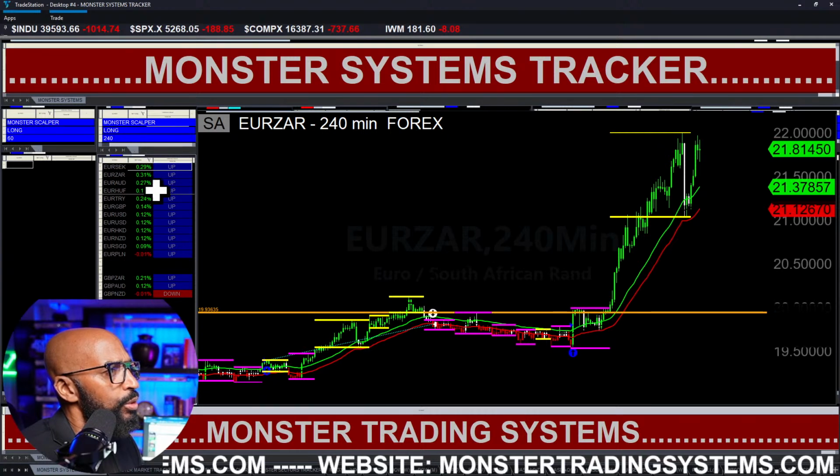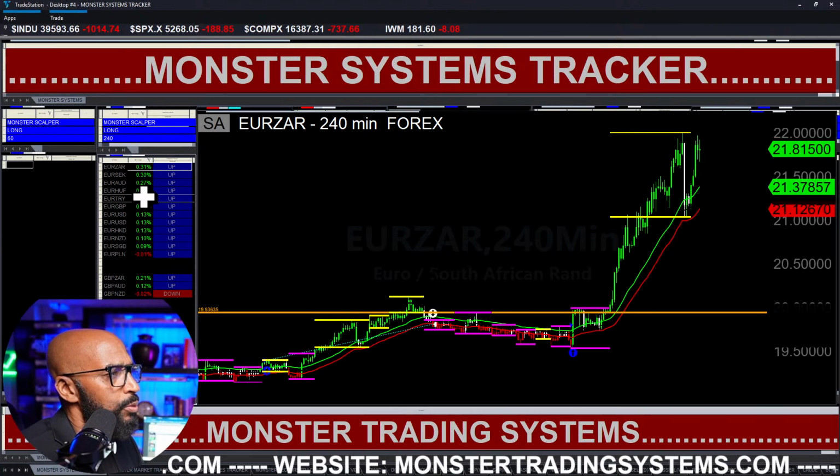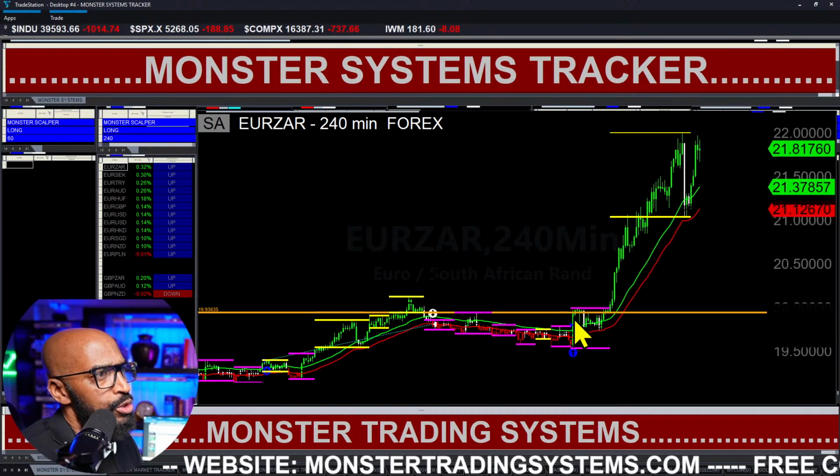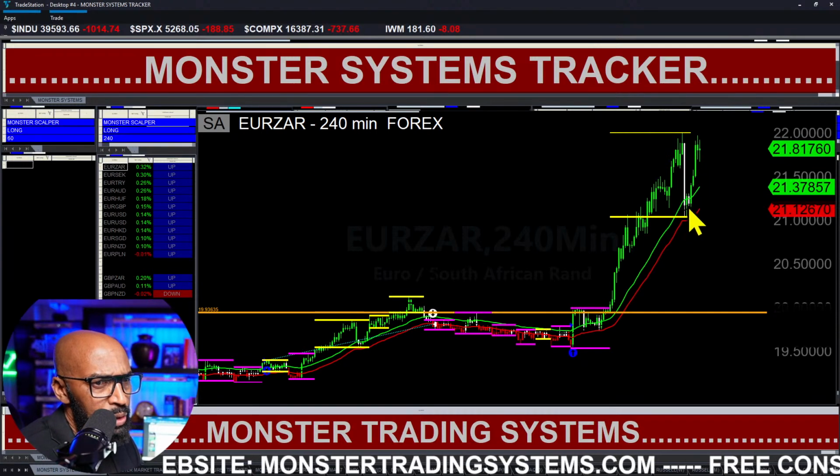Euro, it's going to move around, guys. So these are moving fast right now. Got some buying coming in. So Euro ZAR, let's take Euro ZAR, buy signal here, holding nicely here.